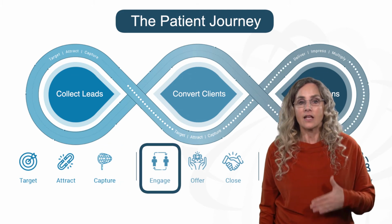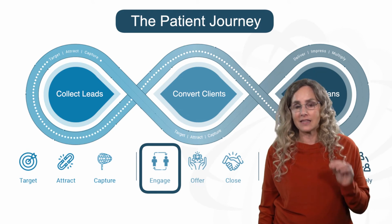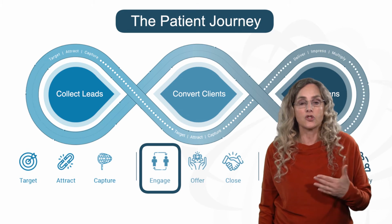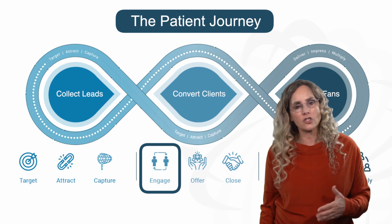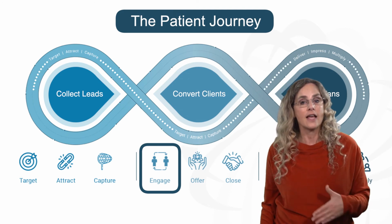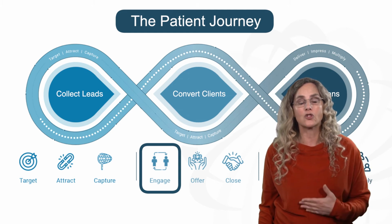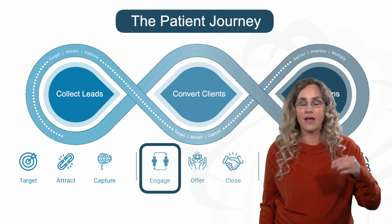Engaging with them, giving them the information that they're asking for on the specific treatments that they are interested in, not a scattergun approach. Answering their questions, overcoming their objections. What are the questions that people repeatedly ask your practice? Is it about price? Is it overcoming fears? What is it that you need to let them know to start to build the trust and then reach the point that is appropriate to make the offer?